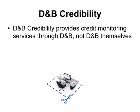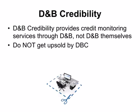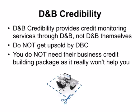Many business owners don't know that credit monitoring services for Dun & Bradstreet reports are actually provided by a private company known as DNB Credibility. Credit monitoring is not provided from DNB themselves. Instead, it's offered by DNB Credibility, a completely separate entity. Do not get upsold by DNB Credibility. You do not need their business credit building package, as it really won't help you in business credit building, so don't let them charge you hundreds of thousands of dollars for their business credit builder package you don't really need.